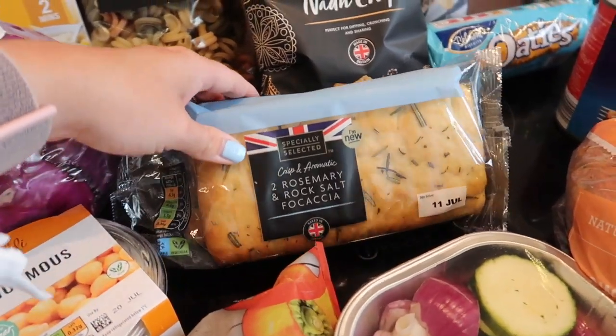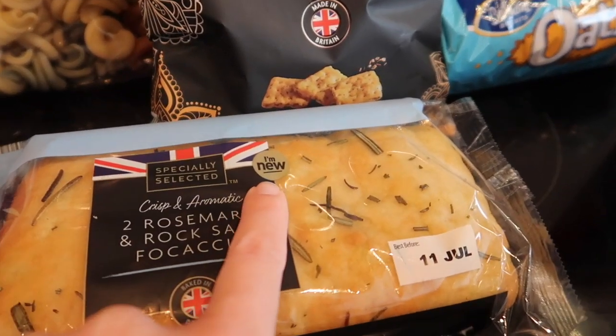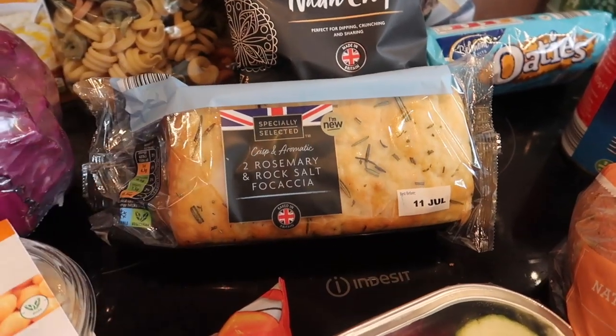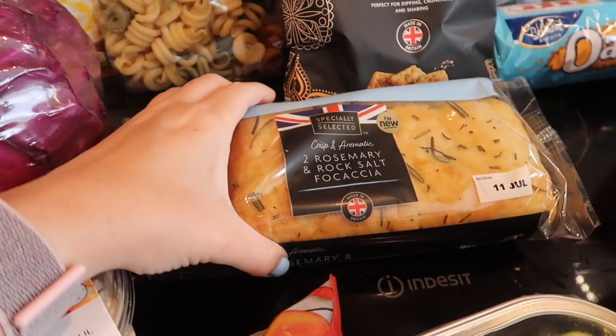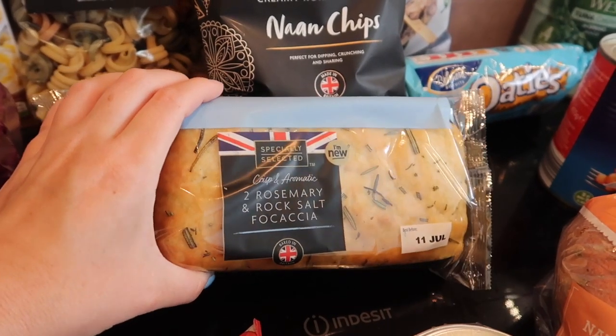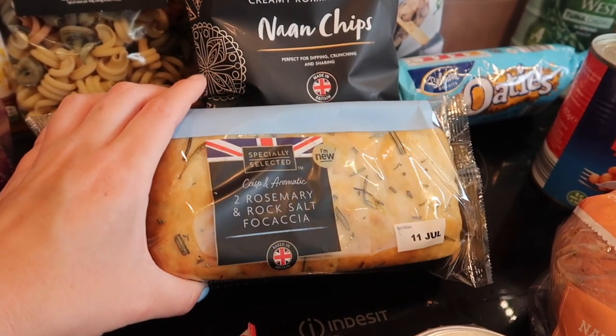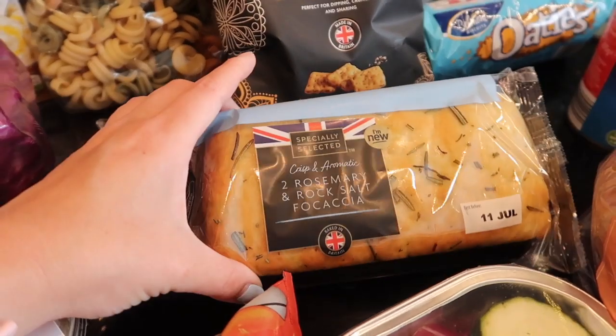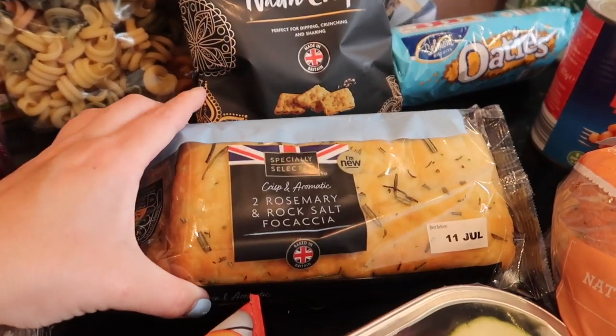I also picked up these. They were new, as you can see, and I just kind of wanted them because I was hungry while I was shopping. I'm not going to get this all the time, this really is just a treat, and I thought I would put them in the oven in the morning and then give one of them to my boyfriend for his lunch during work, and he can dip it in a pot of hummus, and I can have the other one for my lunch. They looked quite nice.